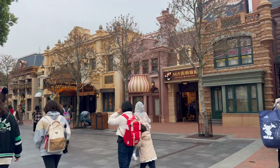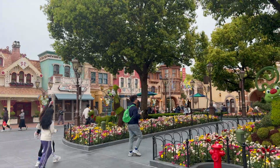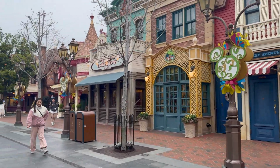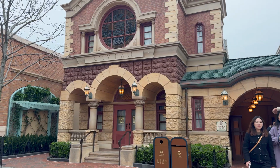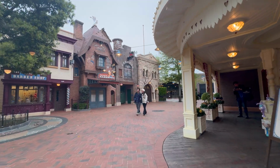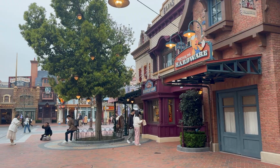I said it yesterday in my initial thoughts about the park, but I honestly can't say enough about Main Street here. It's not just a street leading to a castle, it's an entire land in the park, and it feels so homey and nostalgic. I could have spent all day exploring all of the stores here. It felt like its own little town or village, and it made the entrance that much more memorable.